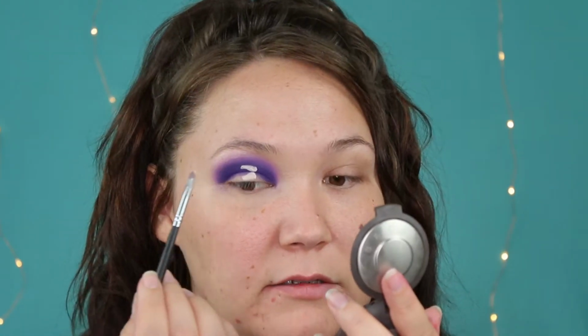So I'm going to crease cut. Y'all already know. I can't decide if I want to cut the whole lid or just part of it. I think I'm going to just do part of it and see how I feel after that. So I'm going to draw my line and then look up. That's kind of my guideline, but because I have hooded eyes, I do have to go a little bit higher than that.